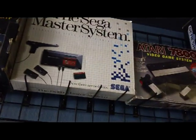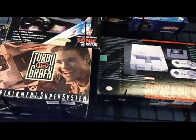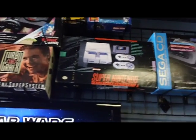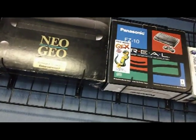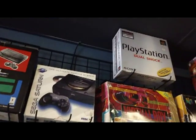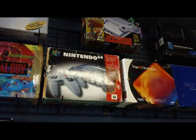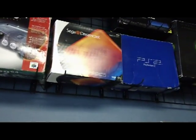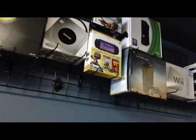Sega Master System in box, Atari 7800. Sega Genesis, TurboGrafx 16. Got a Game Boy Pocket Yellow up there next to the Game Gear, and down here is the Super NES, Sega CD Model 1, Neo Geo, Real 3DO, Sega Saturn, PS1 in box, Virtual Boy in 64. Up there is another Super Nintendo, a special Zelda edition, Sega Dreamcast, PS2, and the PS2 online pack with an Xbox, GameCube, and some more new gen console stuff.